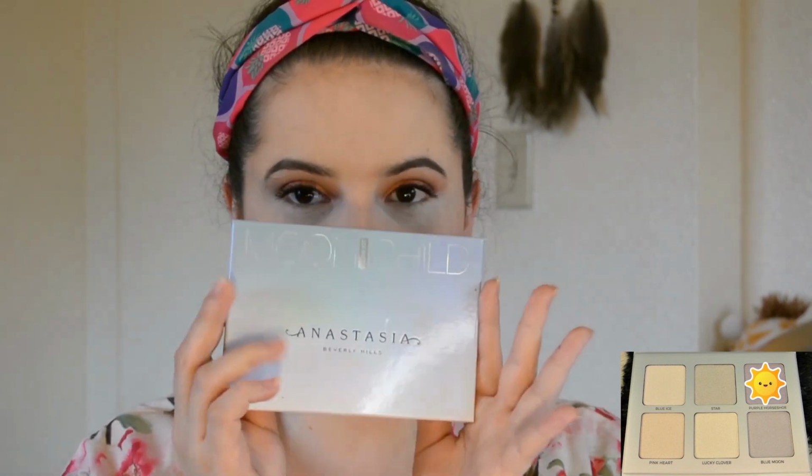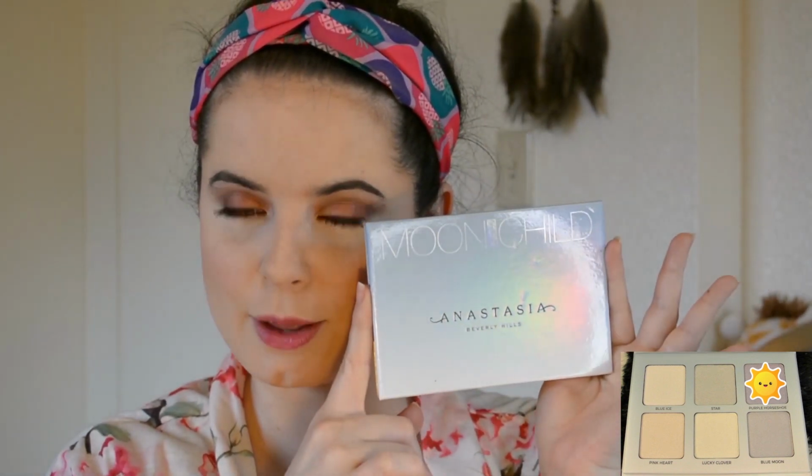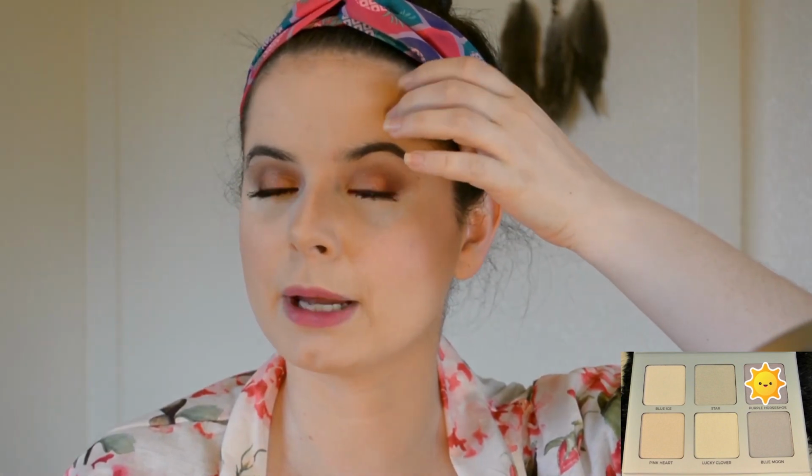Next, I'm going to take my Anastasia Beverly Hills Moonchild palette. I almost hit myself in the eye. And I'm starting with the color Purple Horseshoe. Oh no, one of them's cracked. And I'm taking my Luxie 522 Tapered Highlighter brush. And I'm picking up some Purple Horseshoe. And I'm going to be blending this along the top of my cheekbones and then right above my brow arch.